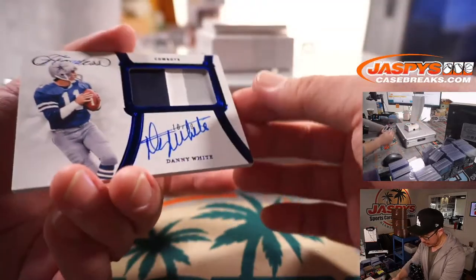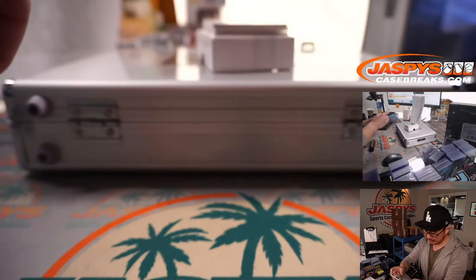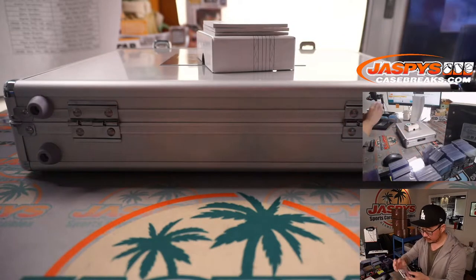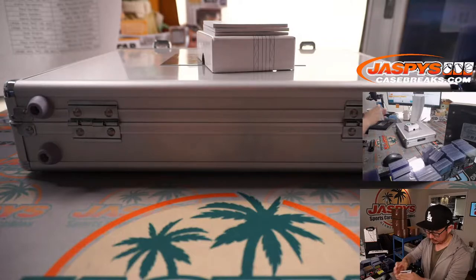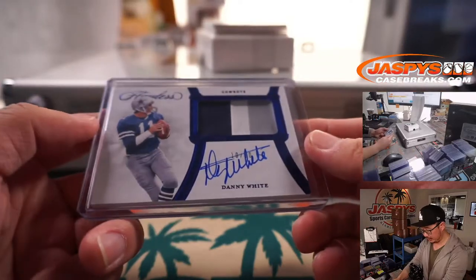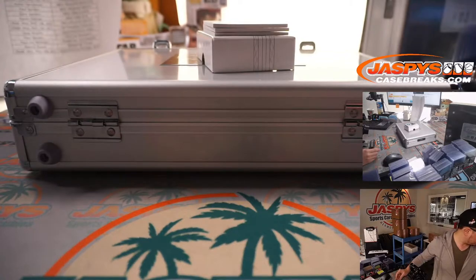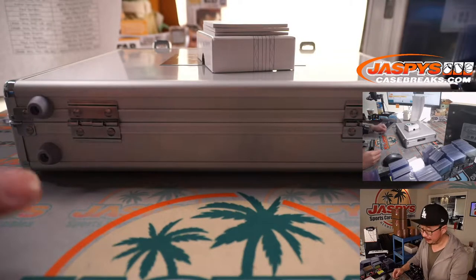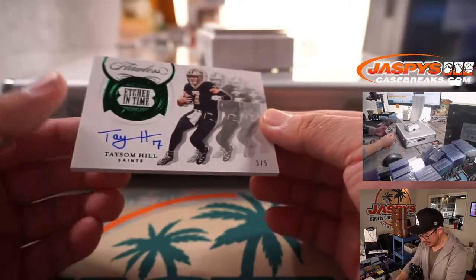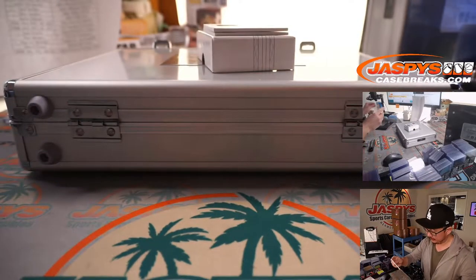We got another Cowboy here, three-color jersey, an autograph, Danny White, 10 out of 10. There you go, old Cowboys QB. So that goes to Dallas 0, and that's for Chad Coleman. We got a Taysom Hill, Etched in Time autograph, 3 out of 5 for the Saints. Saints picked up straight up by Paul Norton.